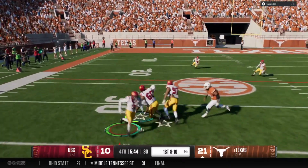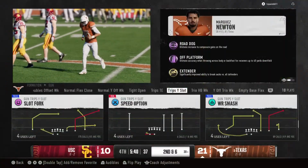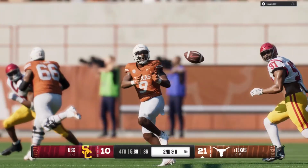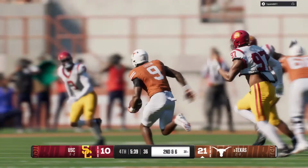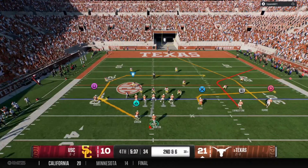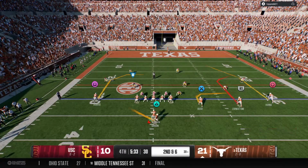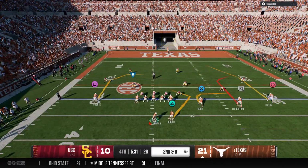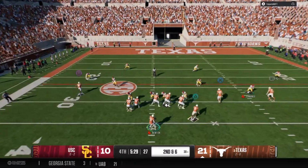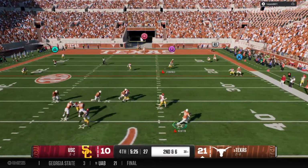Safe completion on the screen. Not a whole lot of room there on that screen pass as it just never developed. And so many things have to come together perfectly for a screen to work for big yardage. And they were close. You could tell that almost busted, but they just got wrapped up, got a little bit of yardage, but they really wanted that one to be a big gainer. On second down, looking to throw. Buys a little extra time.